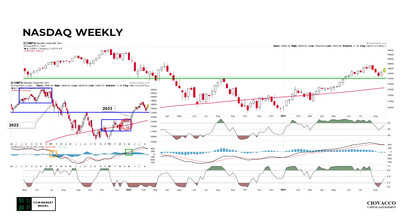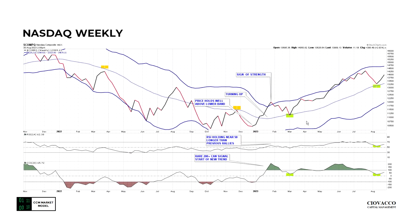NASDAQ weekly here, the smaller chart, constructive setup here, almost the polar opposite to the concerning setup in 2022. We get the bullish breakout. Now it looks like we've come back and retested that area, and thus far we have held. Weekly momentum improving. Covered this chart numerous times in this area here, saying these were constructive setups. Setups, I might add, telling us to be open to a flip from a primary trend that's down to a primary trend that's up.